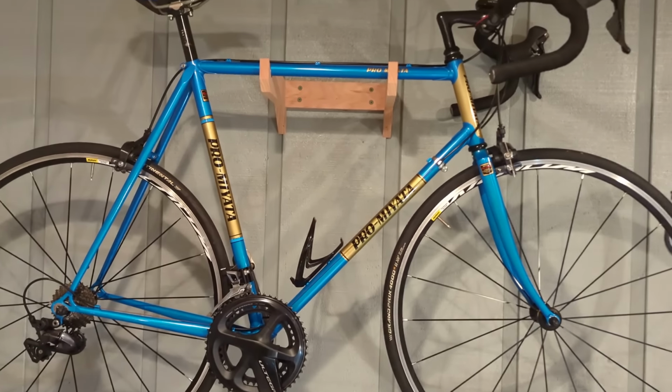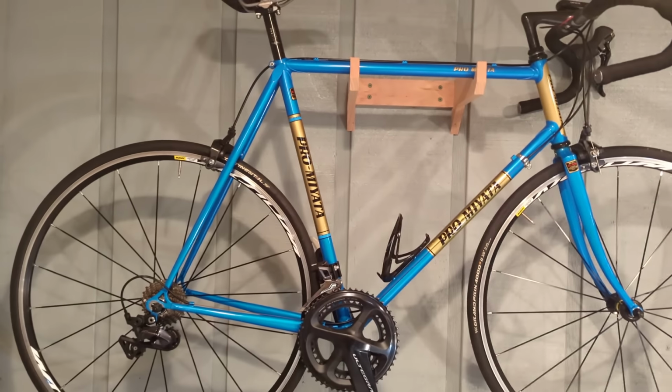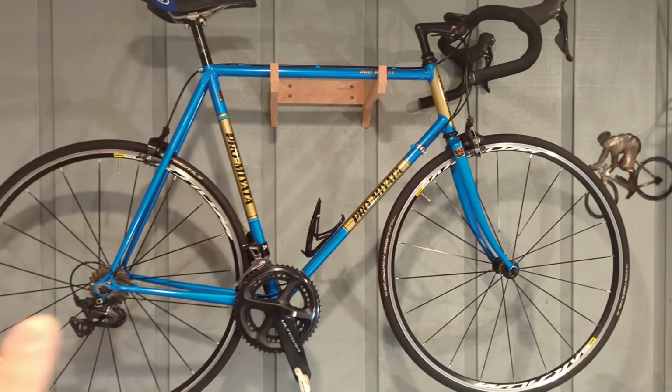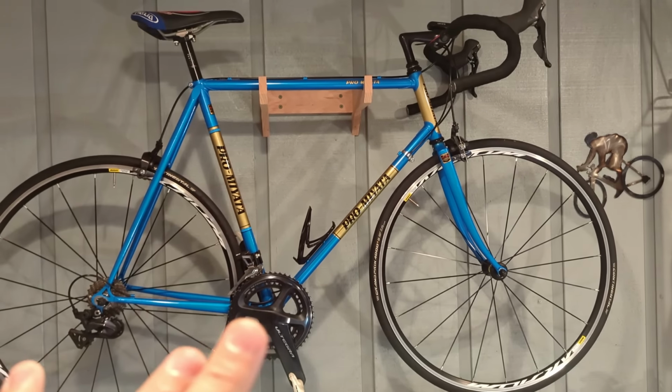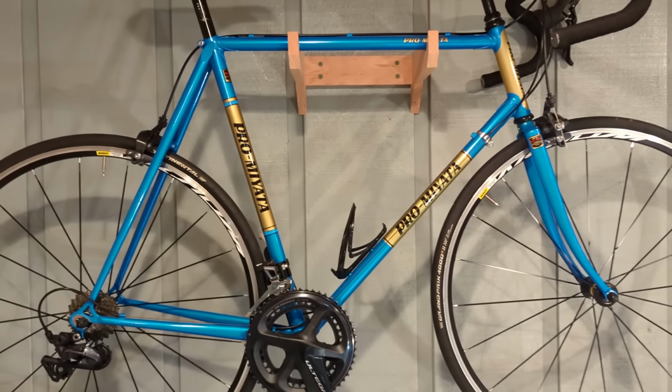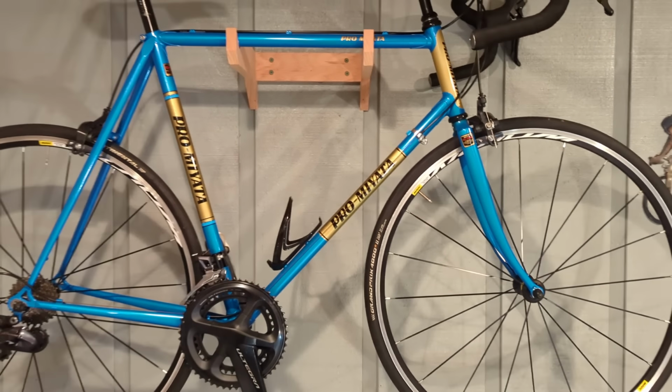Next bike is a favorite of mine. It is a Pro Miata from 1983. Now, they had the Pro, and then they had the Team. The Team had full Dura-Ace. This one originally would have come with a mixture of Suntour Superb, SR, and Diacomp, which is great, but I love the way this bike rides.